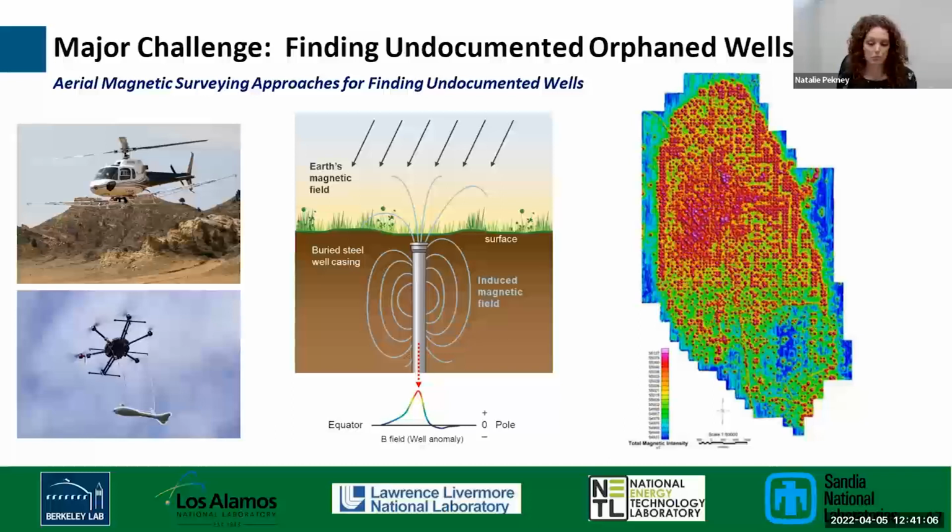However, this approach can be expensive because it requires skilled aircraft operators and data analysis. Using a drone does cut down on the cost, but there are limitations then because the drone has to remain within line of sight, and usually they're battery powered, so the range is reduced compared to a manned helicopter.